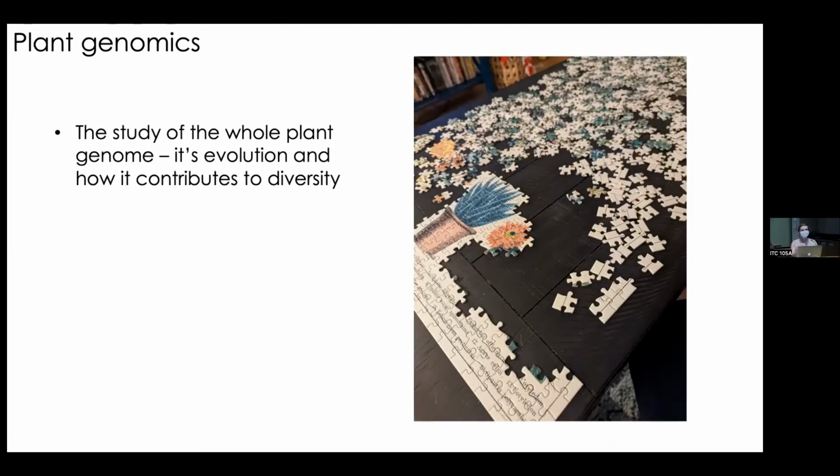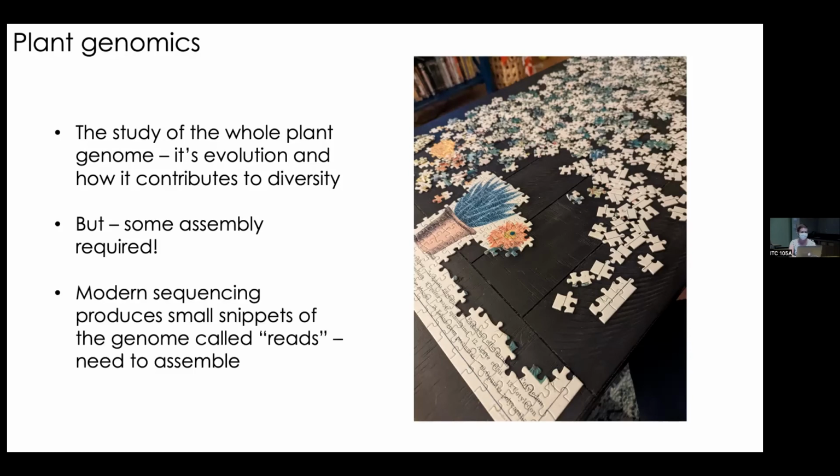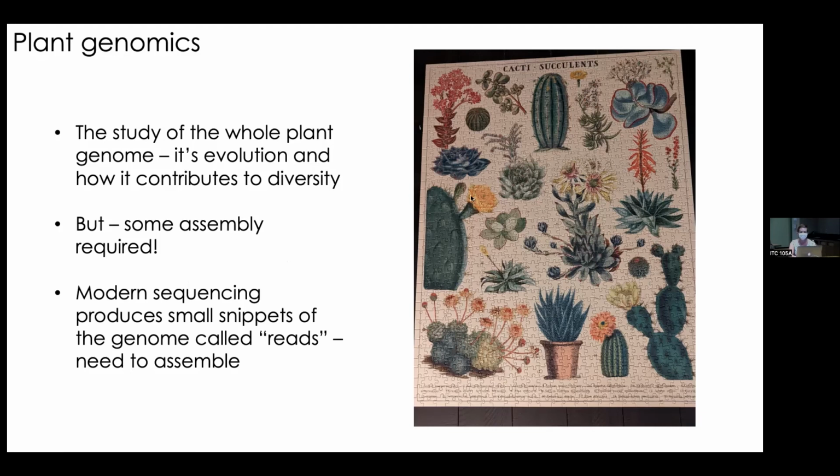Renee did a great job of introducing plant genomics for me earlier, but I'll just reiterate this puzzle analogy. Most plant genomes are thousands, millions to billions of base pairs long. And the sequencing technology that I mostly rely on are those short reads. So lots and lots of small puzzle pieces that are on average about 200 base pairs long. A lot of the work we do has to do with assembling those short reads into either the entire genome or pieces of it, the gene space. So modern sequencing produces these small snippets of the genome, these 200 base pair reads, and we as researchers need the computational power provided by Mana to really assemble those into something that we can make biological inferences from. So hopefully we end up with this really nice complete puzzle at the end.